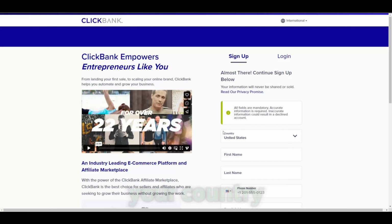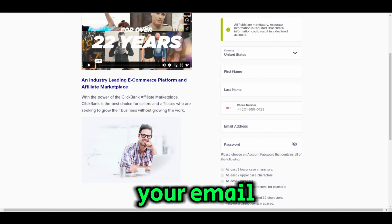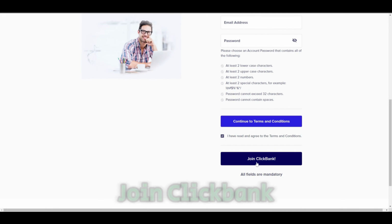Now you need to fill in your country, your first and last name, your phone number, your email, and create a password. Then click on Continue to Terms and Conditions, and you can close the window. Make sure you have this little box checked and then click on Join ClickBank.